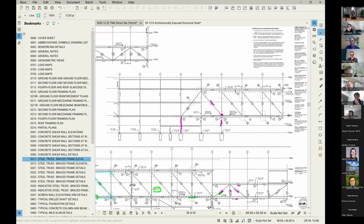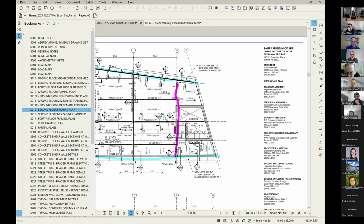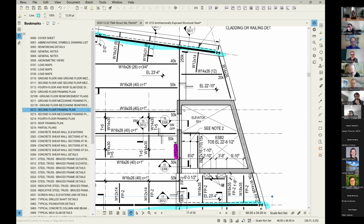Okay, what else on that? I think we definitely have a lot of coordination to do as we move forward on getting this in place for sure. The one I do, can we just look at that detail of the beam embedded into the shear wall? Yeah, it's going to take me a second to find the detail in the set, but we'll start with the plan. Second floor framing plan.